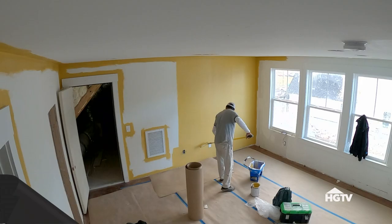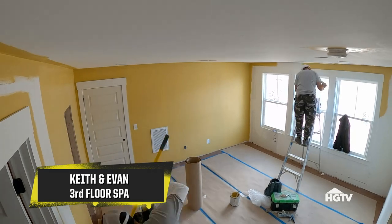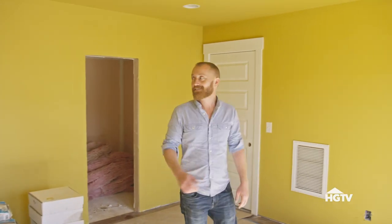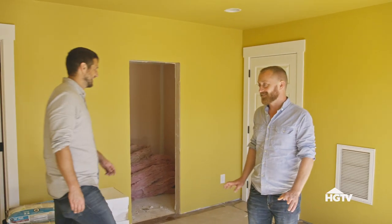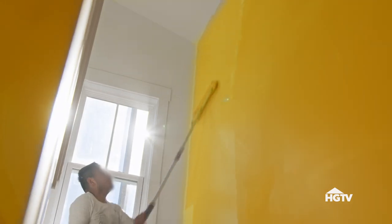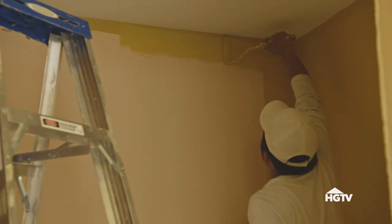We managed to get this space turned around from demo to paint basically overnight. Oh, man. It is like a spa. I love this color. This is a color Drew could appreciate, I feel like. I mean, it's bright, it's happy. Our plans for this space are rather ambitious, and we only have a few more days until the final judging. Luckily, we have a lot of experience with super tight schedules.